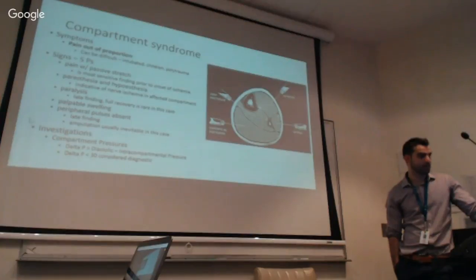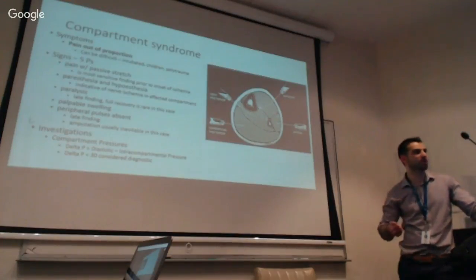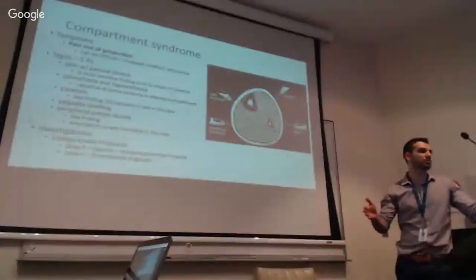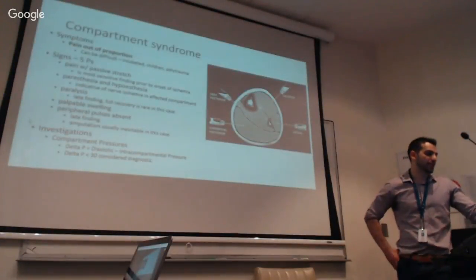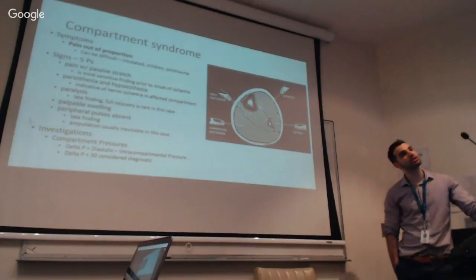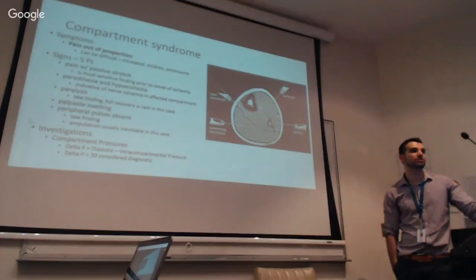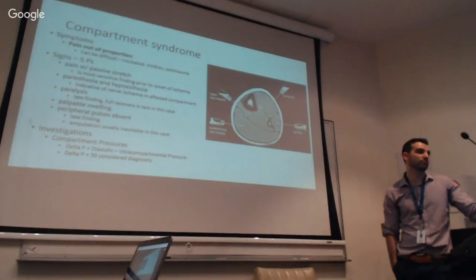So what you do is you put this in, it's called a pressure monitor system. You get the needle, you stick it into the different compartments, and you need to do every single compartment, not just one, as near to the fracture site as possible. And what you do is you get what's called a delta P, which is your diastolic pressure minus your compartmental pressure. If any of those is less than 30, it's considered that this patient has compartment syndrome. It's not a good test. The best test is if the patient can tell you they've got pain out of proportion.